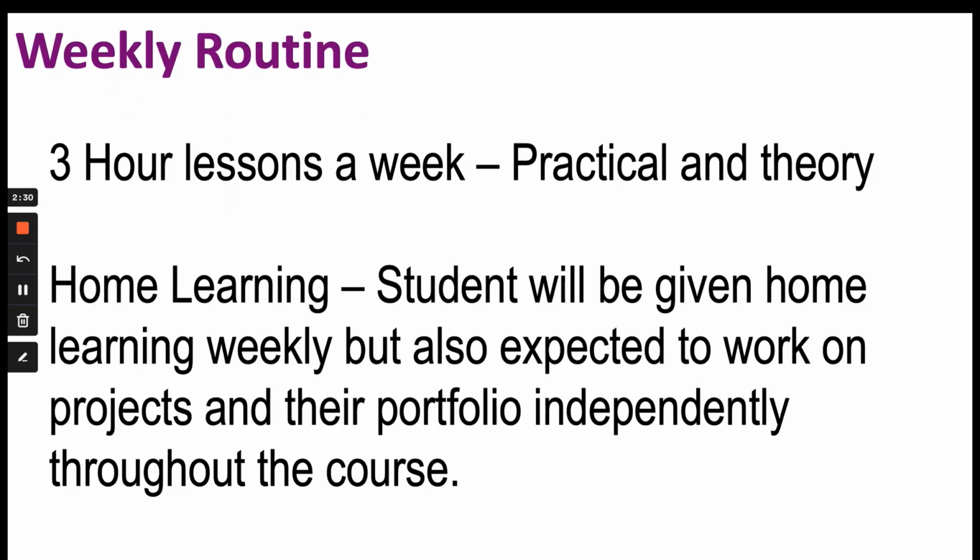Now, the weekly routine for both courses is 3-hour lessons a week. So that's not 3 hours in blocks, that will be spread over the week. That sometimes is a double lesson and a single lesson or a range of single lessons, but they will have 3 hours of art, craft and design as a GCSE or 3-dimensional design, and that will be broken up into practical and theory based work.